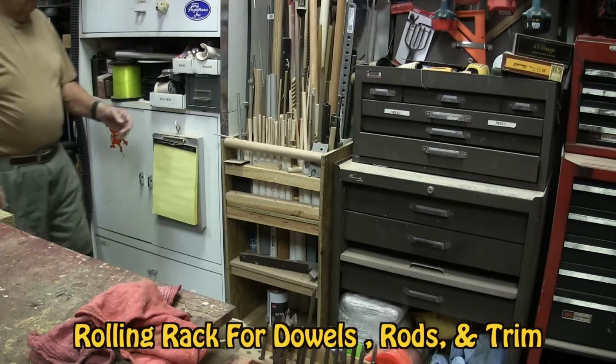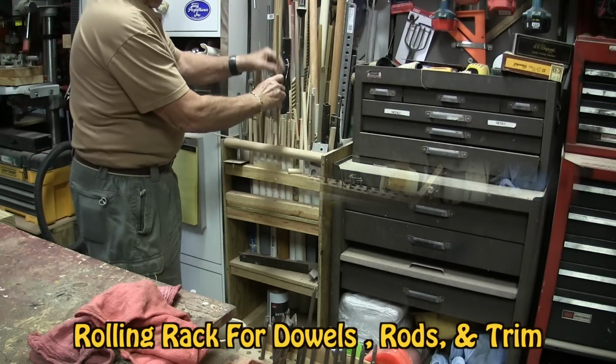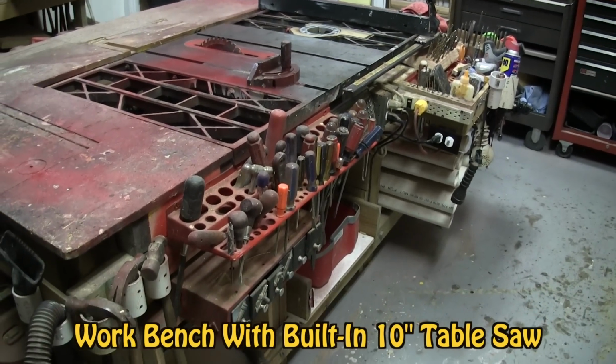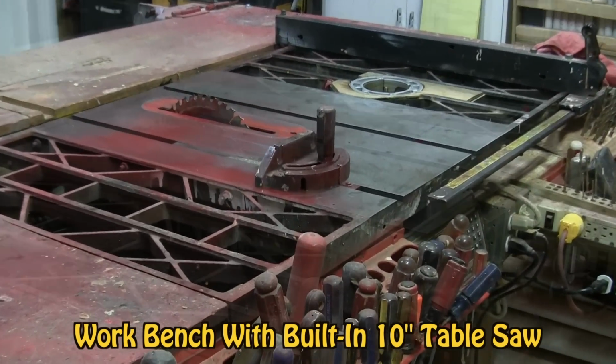This rack holds all the dowels, rods, and trims that I need according to their size. The centerpiece of my workshop is my workbench, where I've mounted my 10-inch table saw level in the workbench itself.